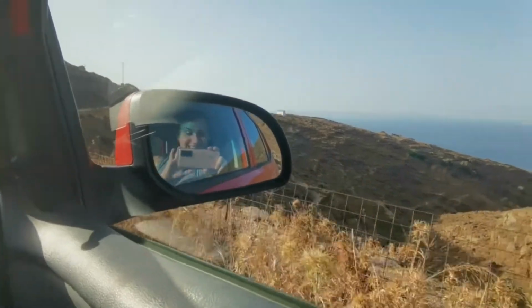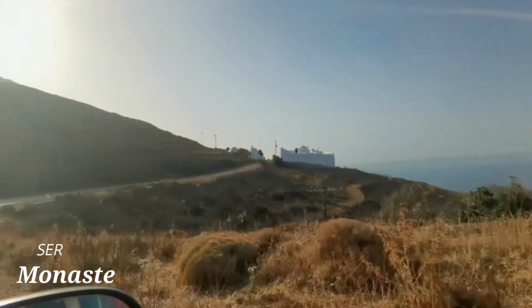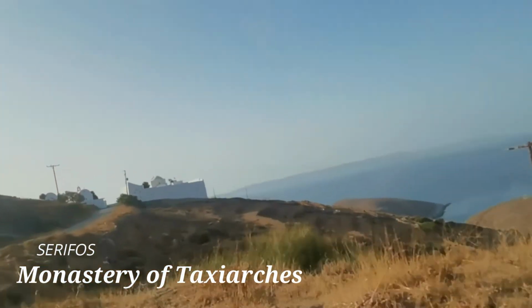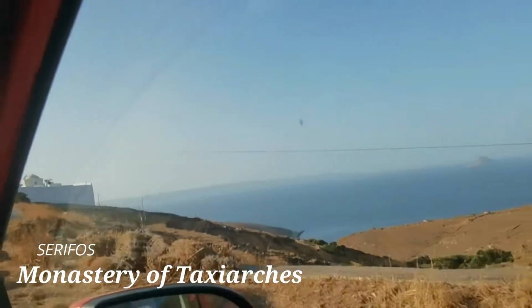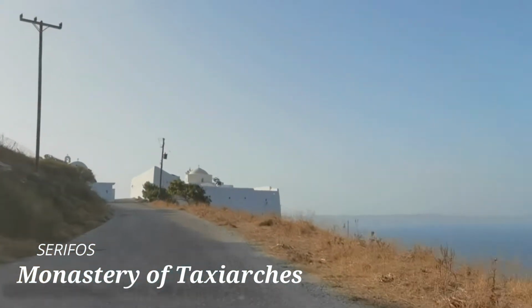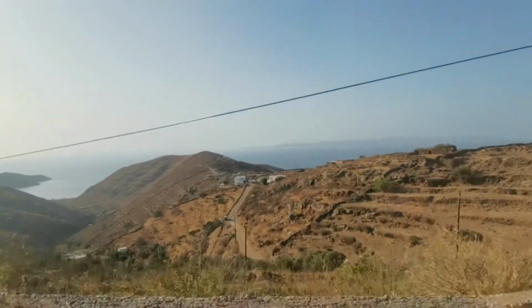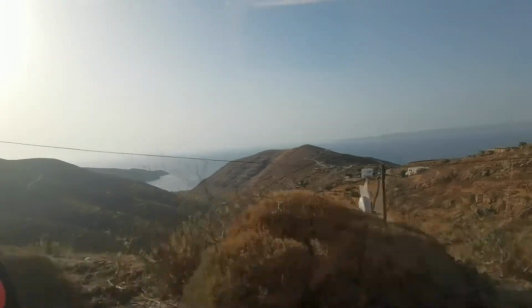We continue our exploring of Serifos Island. On our way we pass Monastery of Taxiarches. The Monastery of Agios Taxiarches is located on the northern side of Serifos Island, close to Galene village. It is a man's monastery built in 16th century and visitors will admire the beautiful wall frescoes that survive to this day.